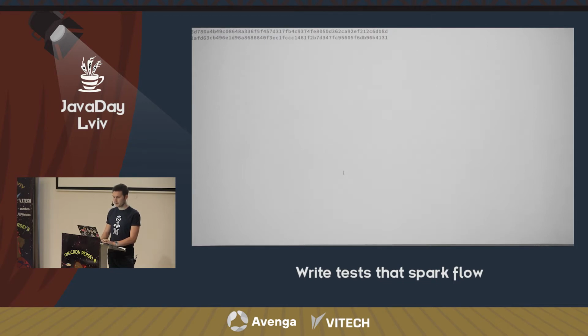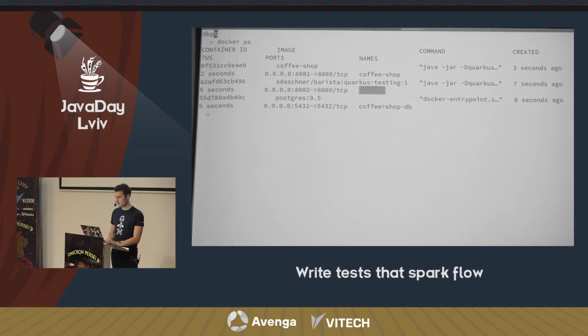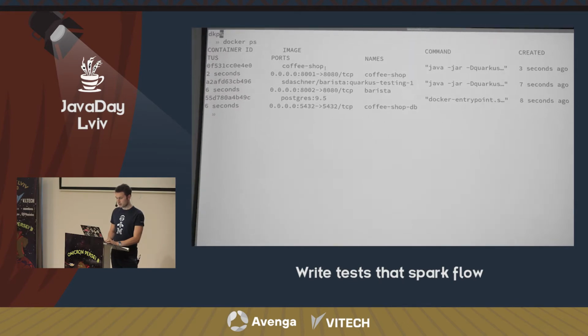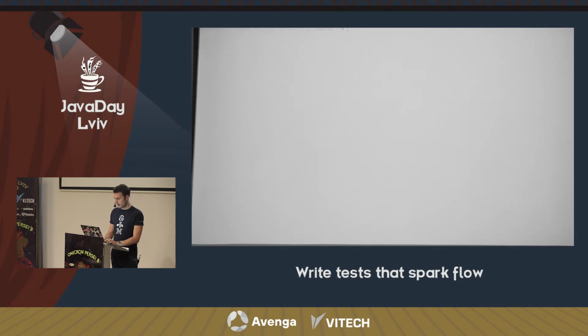So what we're going to have is three containers. Show this by docker ps. One is called Coffee Shop, Barista, and Coffee Shop DB. And that's basically what we're going to use. And let's just see on the command line how we would use this application. So what we can do, curl localhost, that's the port that we're going to have.